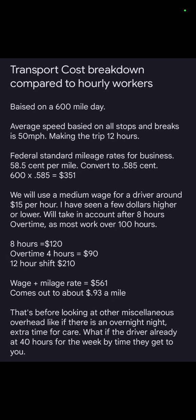Let's say the median wage for taxi cab drivers I've seen, if we're doing taxi cab, is $15 to $17 an hour. I've seen it more or less, but we'll just do a standard $15. And we'll do it based on an 8-hour day plus 4 hours OT, which comes out to be like $315. Oh, sorry, OT. So $210.